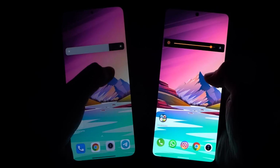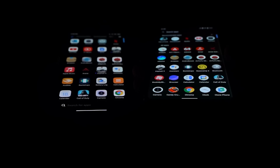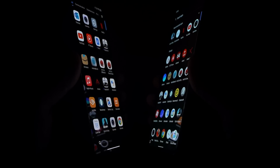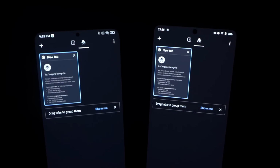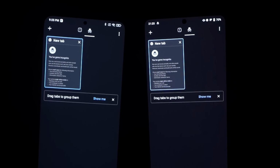In terms of brightness levels, both get plenty bright, no complaints. Viewing angles are also top-notch on both smartphones, and for those interested in the green tint issue, well, I did not come across any on both of my review units.